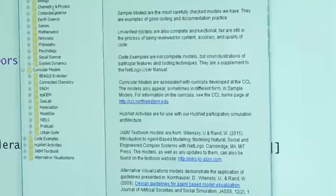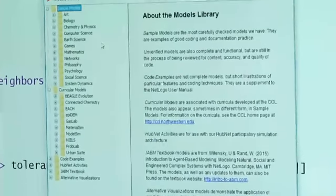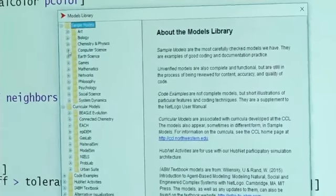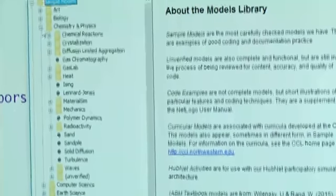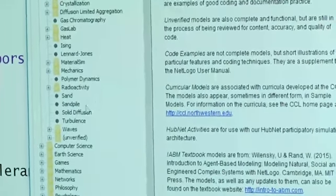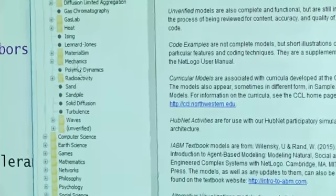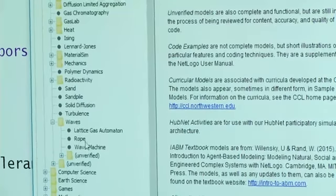If you're a teacher right now and you're not a computer science teacher, but you're a chemistry or biology or earth science teacher or whatever, you can say, oh, there might be a cool model here. Here's chemistry and physics. There are a few that I know will look okay. Turbulence sounds promising. Yeah, turbulence, as does gas chromatography. Waves, that's what I wanted. I just wanted ones that I know display nicely.